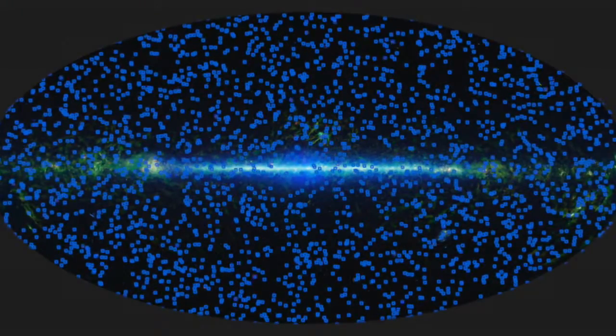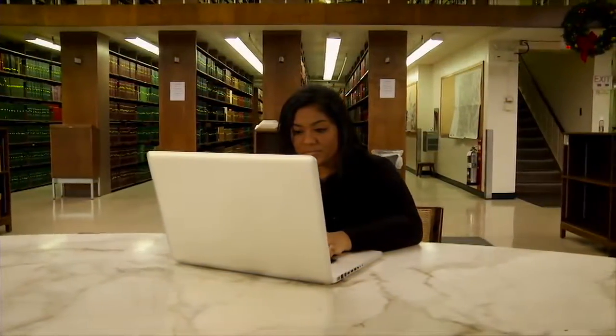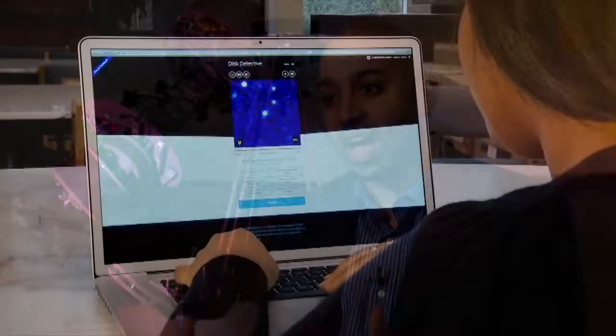Citizen science allows interested people in the general public to solve scientific problems. And so one of the things that I'm really excited about is enabling this bridge where the general public can get involved in doing actual science.